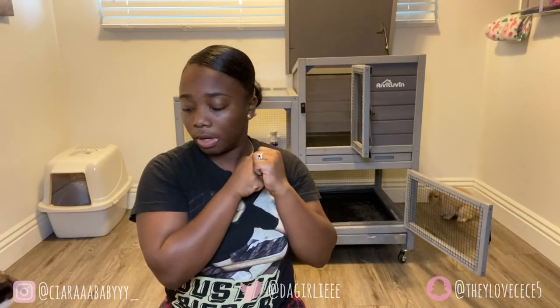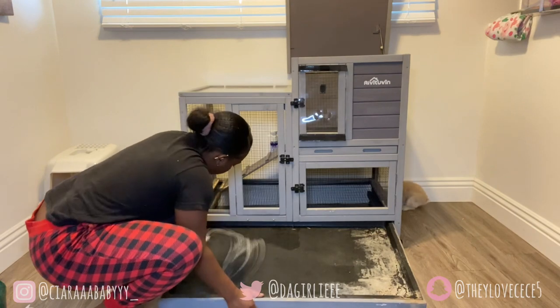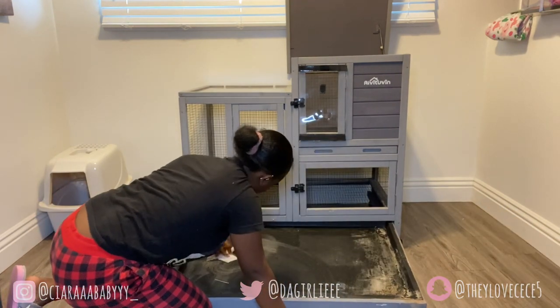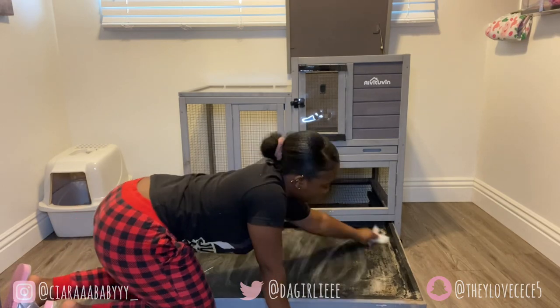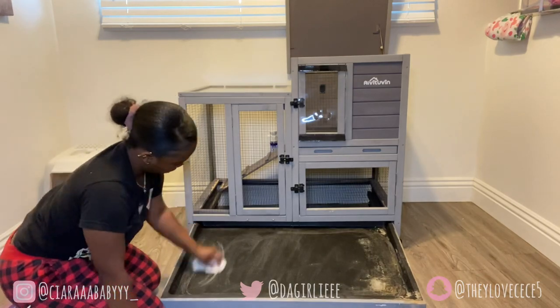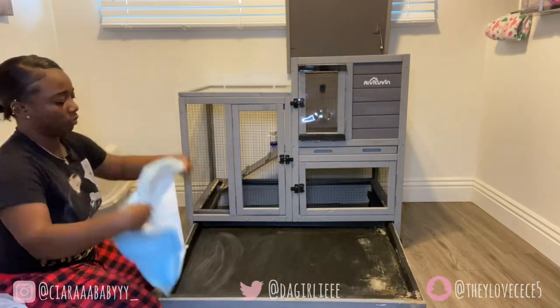We're gonna clean the cage out first really quick, and then we're gonna get to putting all the fun stuff in there. All right, so the first thing I like to do is wipe it down with some Lysol wipes just to make sure it's clean. And then I go in with some puppy pads, because I'm telling you, if you don't have no puppy pads and you got rabbits, you're just making your life a little bit harder. So I would recommend some puppy pads, definitely.